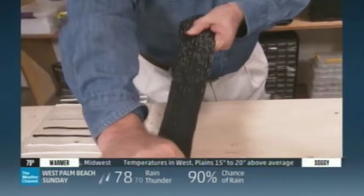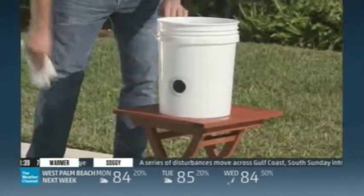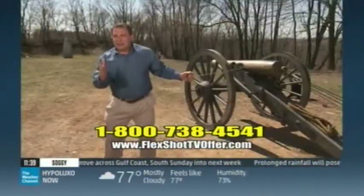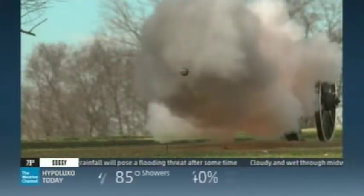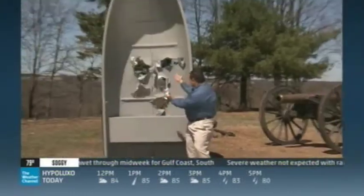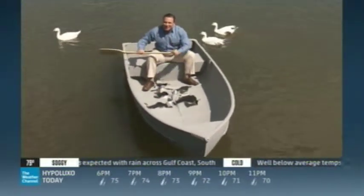It expands and contracts. Water gushes out of this huge hole. But after it's sealed with FlexShot, there's absolutely no leaks. That's amazing. FlexShot is a super strong adhesive. It's ideal for all your repairs. To show you the strength of FlexShot, I'm going to blast holes in that boat with this cannon. Ready? Look at all this damage, and we're going to repair it using FlexShot. FlexShot sealed every hole. Imagine what you can do with the power of FlexShot.